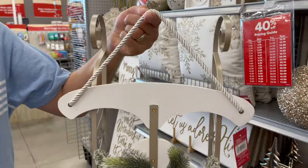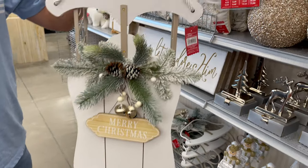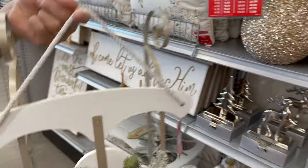This sled would be beautiful standing up beside your fireplace or outside at your entryway. You could do so much with it. $49.99.